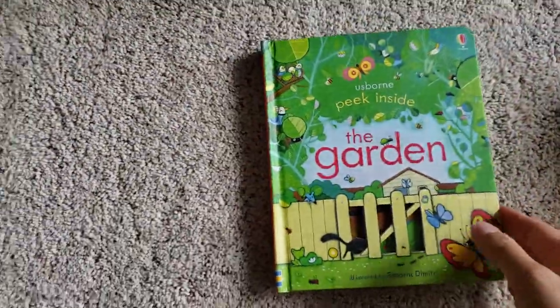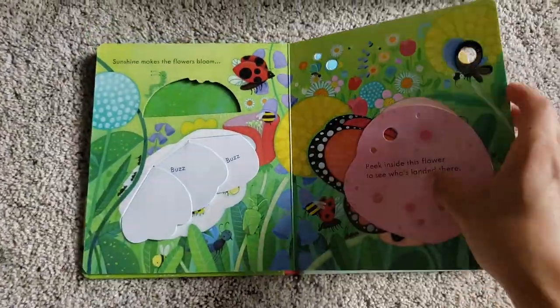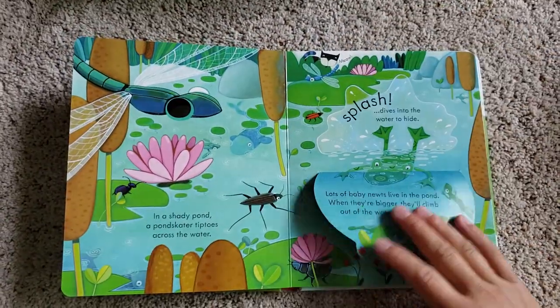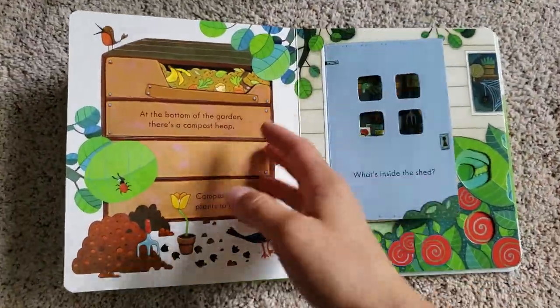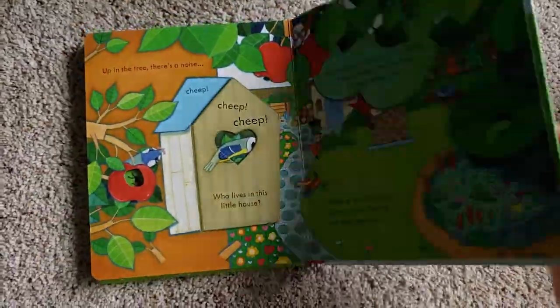Okay. And this one's in the set. This is the garden. So if you have any nature lovers, and you like to garden, this is a cute one for little kids. This is good for toddlers and older babies. My daughter is 1.5 and she really enjoys these books.